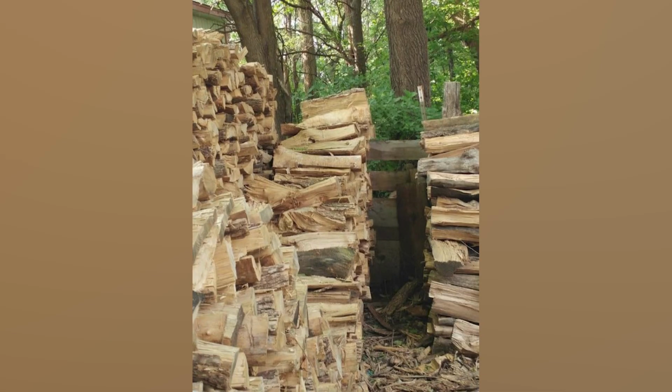Right now, it looks like we got a big load of wood out here. But guess what, fellas? There's actually a cat hidden within this. We're gonna go out here and chop some firewood to keep the house warm and stuff.